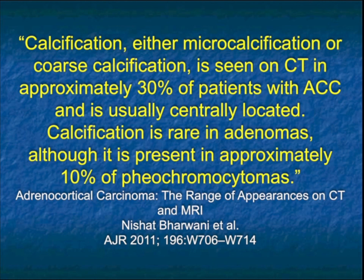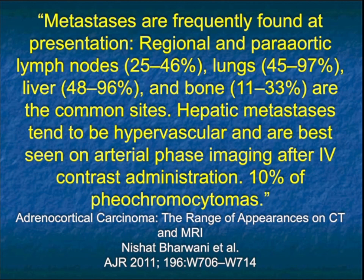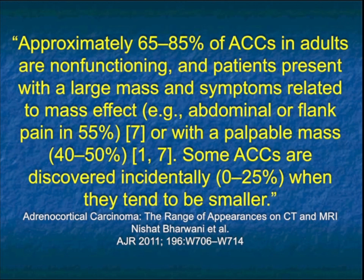It's often coarse and central. We can see calcification in pheochromocytomas. We can see calcifications occasionally, but rarely in adenomas. Not uncommonly, you can see them with small adrenals, like a patient who's had TB. You could also see calcifications either central or rim-like in patients who've had prior hematomas. We talk about the presence of nodes. When tumors spread, it's local nodes, lung, liver, and bone. And the lung, liver, or bone can be the initial presentation.